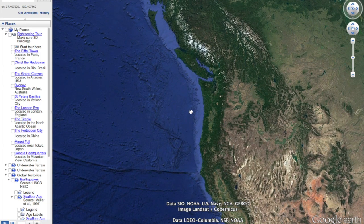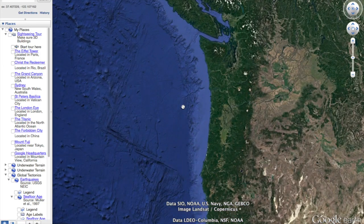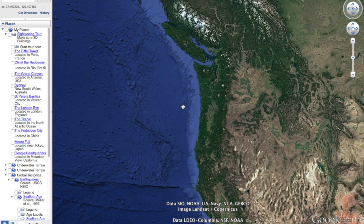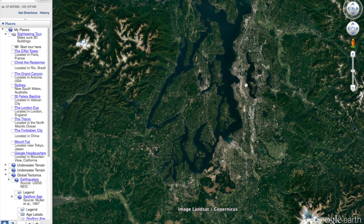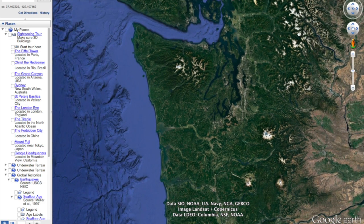And here, take a look at this. Check this out. I love this. I hope you guys can see this pretty well on your computer monitors. But here we have Washington State, Vancouver Island. Here's the Olympic Peninsula, right? And here's Puget Sound. And here's the city of Seattle and Tacoma and stuff like that, Lake Washington. And then these are the Cascade Mountains, right?